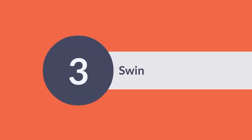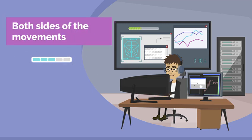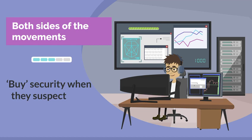Number 3. Swing trading strategy. The term swing trading refers to trading both sides of the movements of any financial market. Swing traders aim to buy security when they suspect that the market will rise.